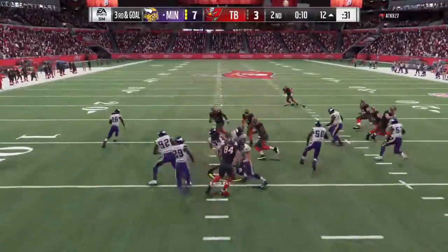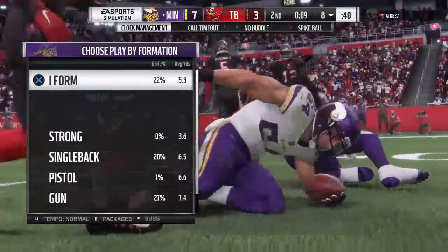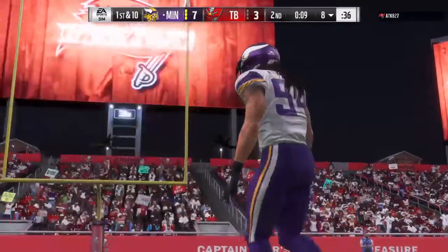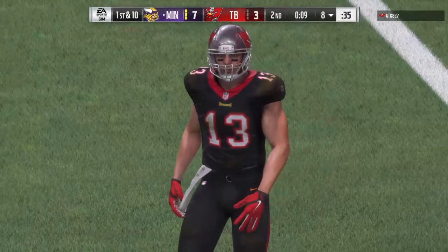And for the fourth time tonight, it's an interception. Picked off by the linebacker, Eric Kendricks. And his guys have got it back at the closing stages of the first half. Now the Minnesota offense set to take over again.